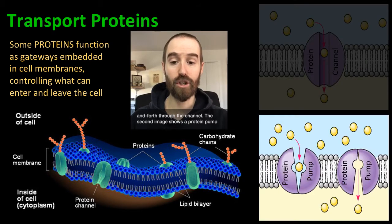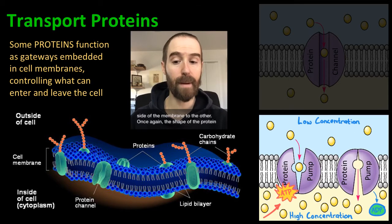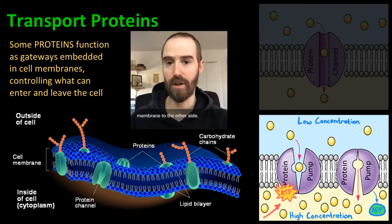This second image shows a protein pump, which is pretty much exactly what it sounds like. This pump requires energy in order to forcefully move a particular kind of molecule from one side of the membrane to the other. Once again, the shape of the protein determines what kind of molecules will be pumped from one side of this membrane to the other side.